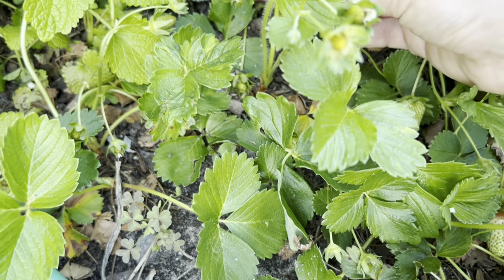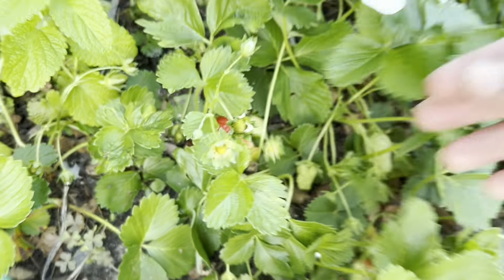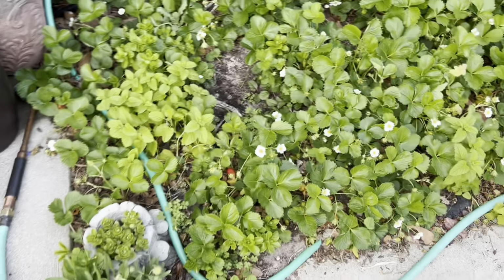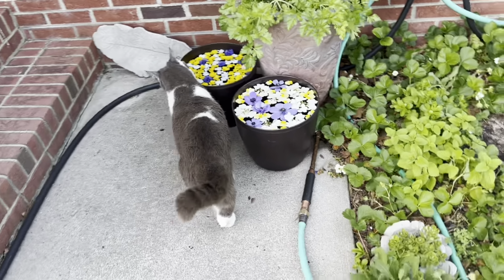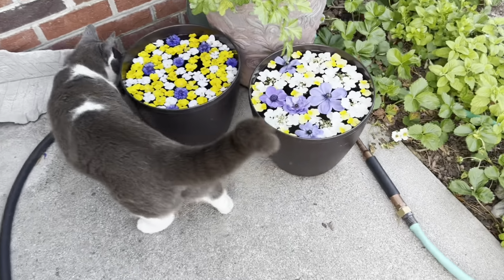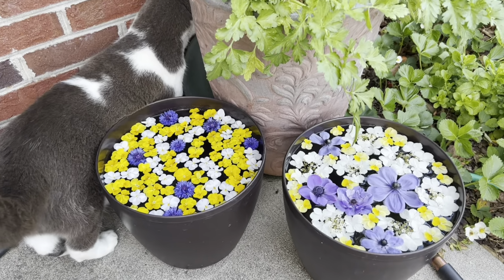I'm going to let it go till tomorrow, but I'm in direct competition with roly-polies for these strawberries, so I have to be on my game. Of course, I made some floating arrangements today to send my best to everyone in the Ukraine.